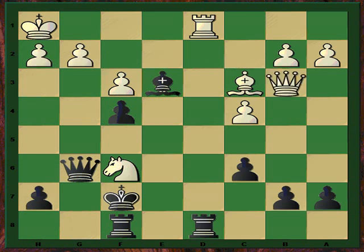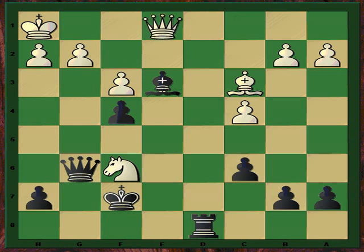In the game, queen b3 was played, and after rook takes on d1, queen takes on d1, probably white missed the move rook d8, which is a very unpleasant surprise he cannot take. And no matter what he moves, where he moves the queen, he has back rank issues. Queen c2 and rook d1 on the next move.